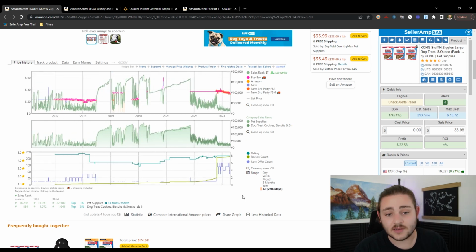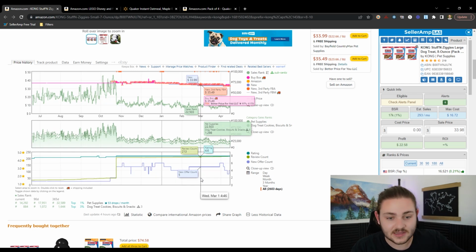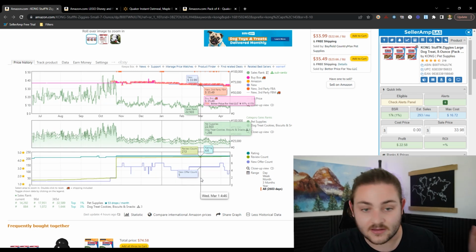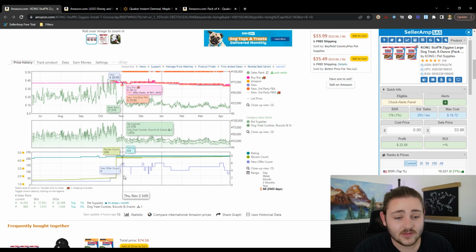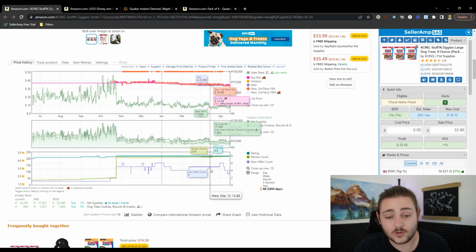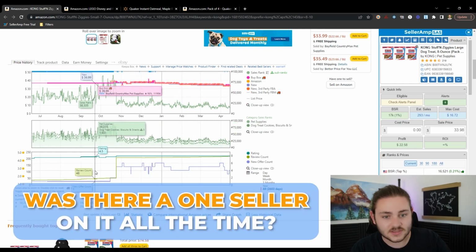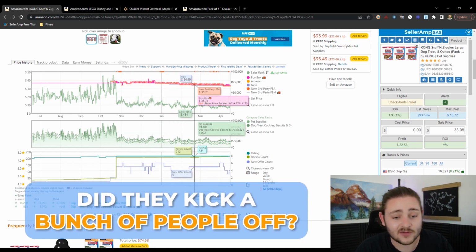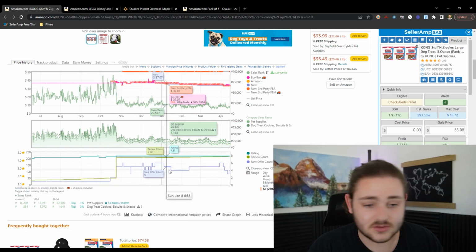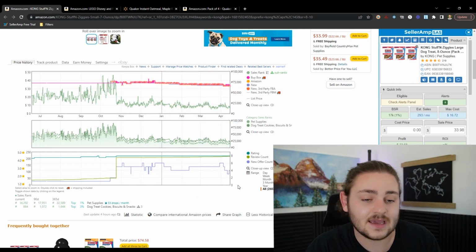Another thing that sometimes can be helpful on these Keepa charts is you'll see 50 sellers on a listing, and then the next day there's 20 sellers, right? They kicked a bunch of sellers off. In this case, if you're looking at this new listing and you're a brand new seller, there's not a lot to indicate that this would be an IP complaining listing. A lot of times we're looking for: was there one seller on it all the time? Is there a big cliff in the number of sellers? Did they kick a bunch of people off? In this case, it looks kind of normal, right? Just a little bit of sellers jumping in and off, nothing too crazy here. No one's getting kicked off all at once.